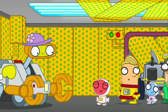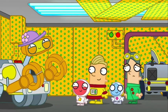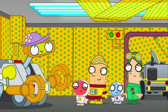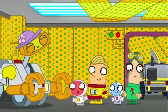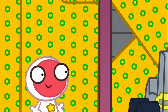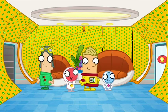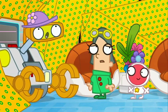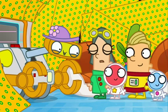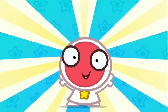Lifter! It's beautiful! It is rather lovely, isn't it, sweetie? It's been a wonderful birthday. Just wait until you see the rest of it. The rest of what? Oh, Lifter! Oh! The moon base is beautiful! The whole moon base, every inch! Well done, Lifter! Mission complete!